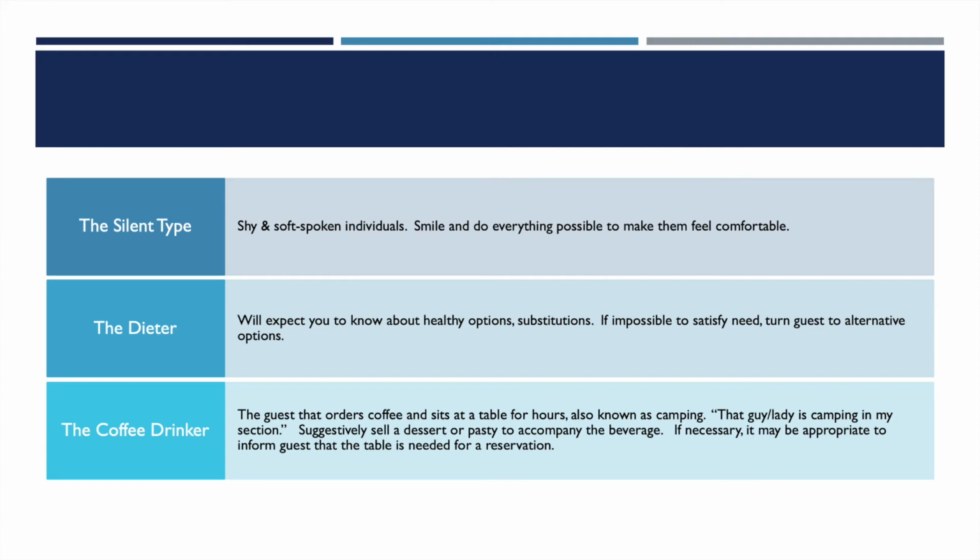Because the worst thing you can do, if you know it's going to be bad, is to try to lure them in and then serve them something that's just so inadequate that you're going to lose their business or just make them upset and feel like their visit was not worthwhile, right? So we don't want to do that.